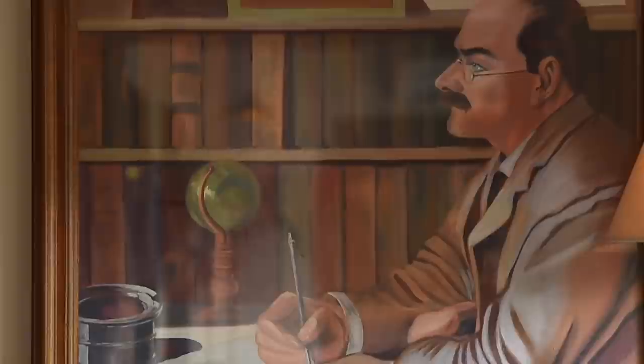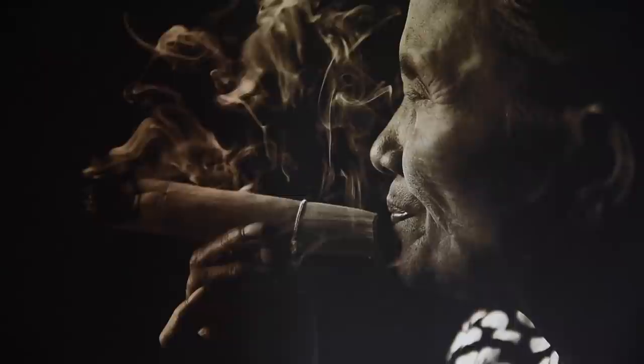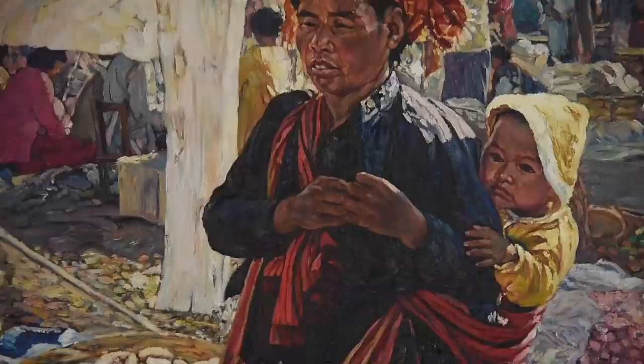I love it when they support local artists by displaying paintings and drawings all around the hotel, and especially each room here has different pieces of art. Like this one, beautiful.